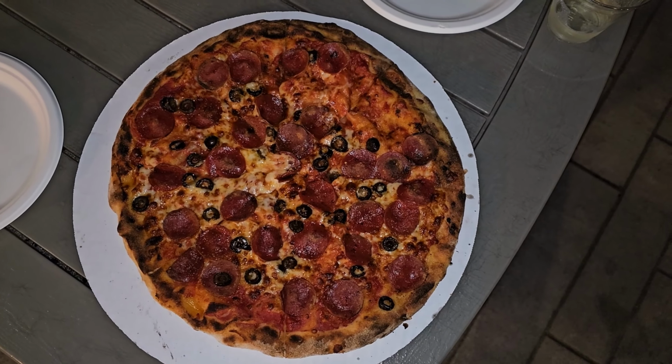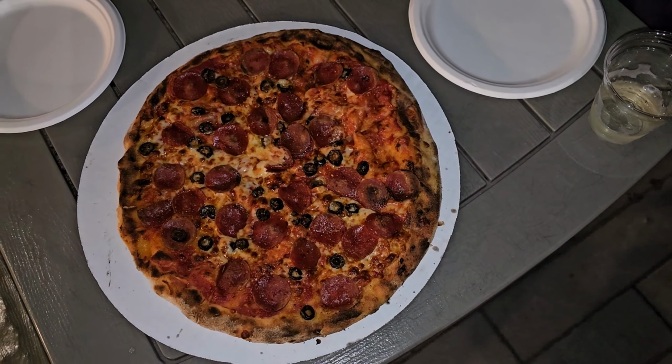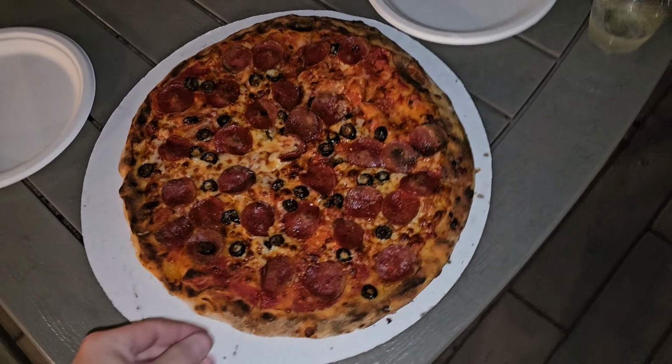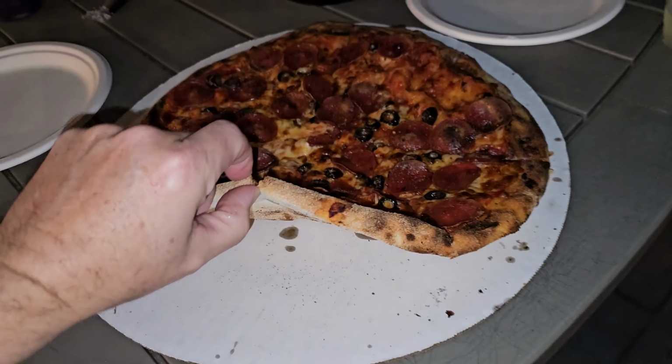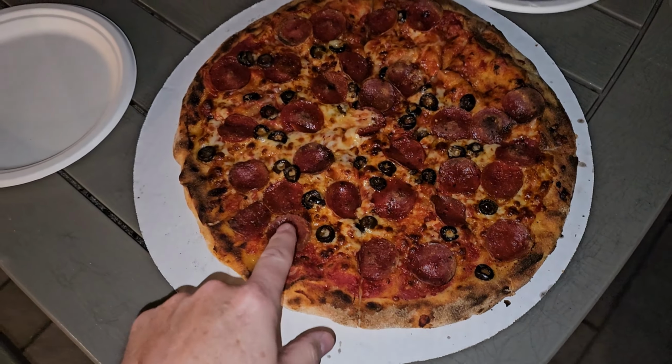So our wood fire pizza has come. What do you think looking at it? It looks a little overdone, but... It does, but it's a real thin crust. We have pepperoni, and it's not dark on the bottom, by the way. It's not burnt. So we have pepperoni and black olives.